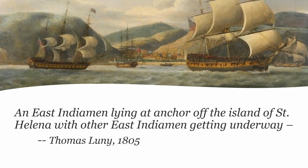Now, what about the East India Company today? I noted that the company was dissolved in 1873, yet here we have St. Helena working in collaboration with the East India Company to produce these bullion products, like this silver bar. So that is a pretty cool story as well.